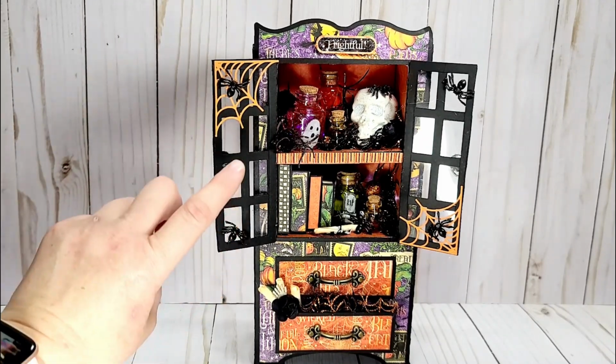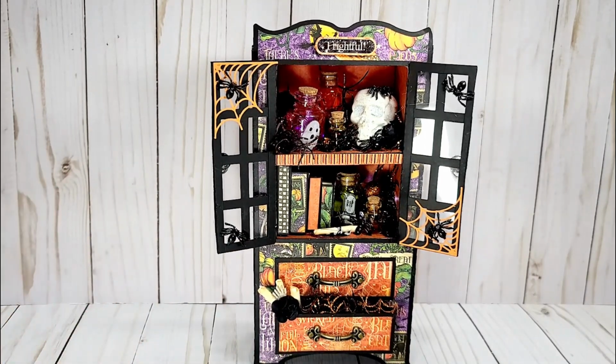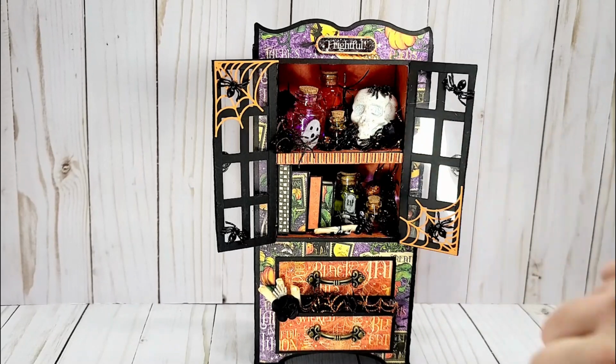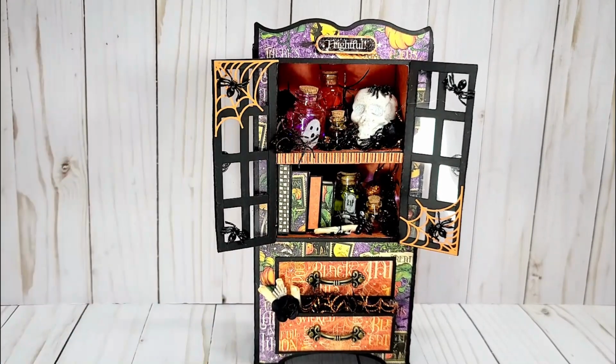I've added several of these little spiders, and I bought a bag of those several years ago, and I use them, I think, every Halloween. And you can see I have a skull here that I have some spiders glued to it. I added a few black roses, and then I have some of the potion bottles.